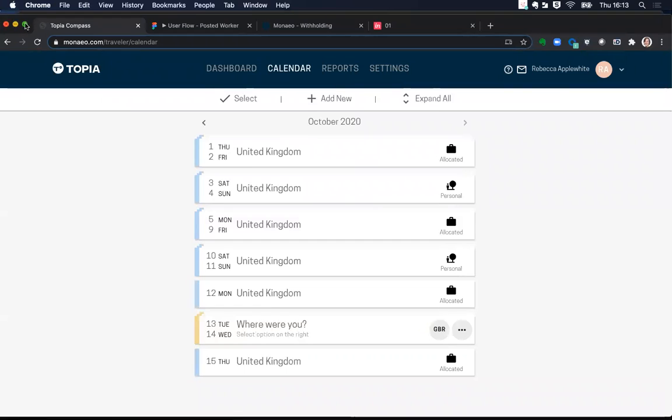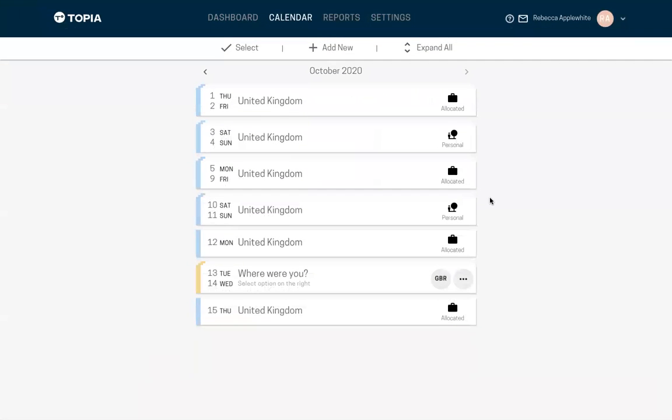So here I am in the Topia Compass employee-facing travel calendar. The principal objective of our employee-facing applications is, first of all, wherever they are active, they are completely opt-in. We also want to make it as easy as possible for employees to use, while still obtaining as much live, accurate travel activity as possible to help you ensure optimum compliance management.